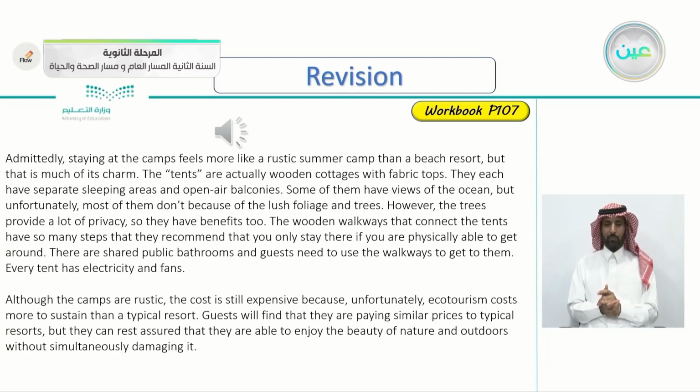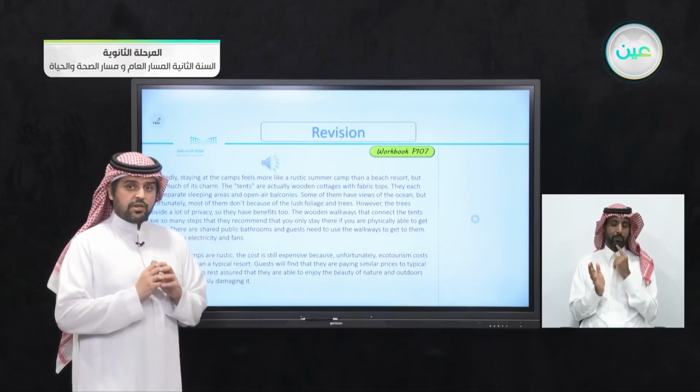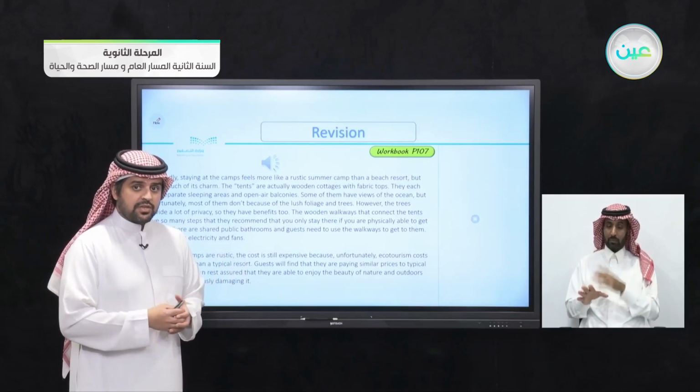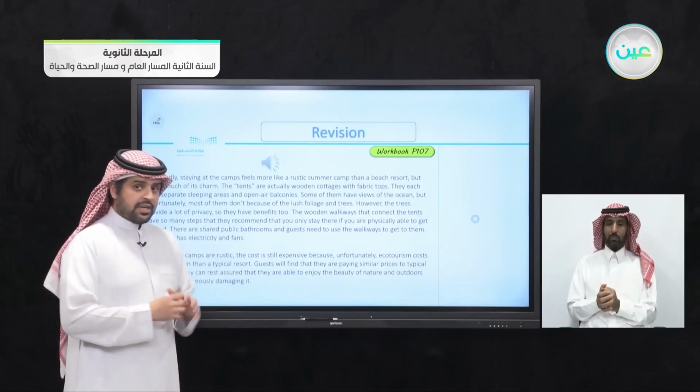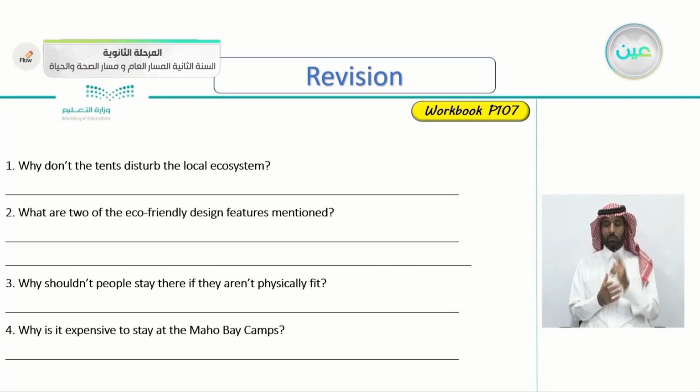So as the theme of this unit, this article is talking about a certain type of accommodation, the tents, and how to spend vacation using tents. It's also regarding eco-tourism. So let's answer these questions.